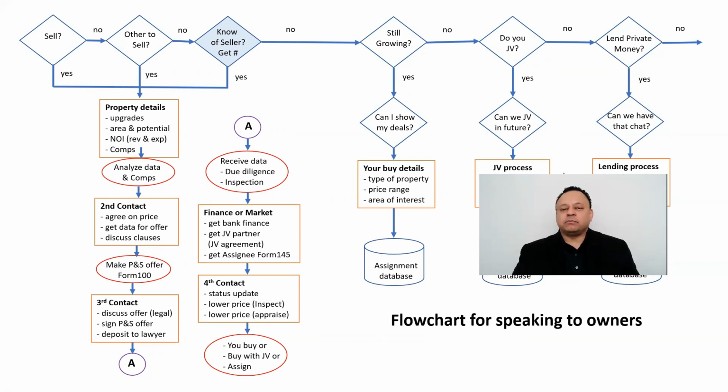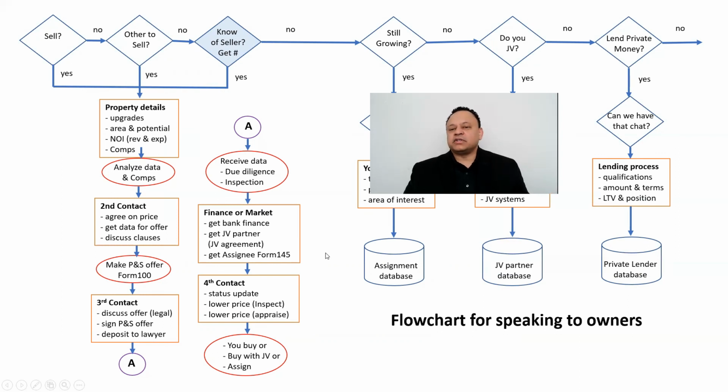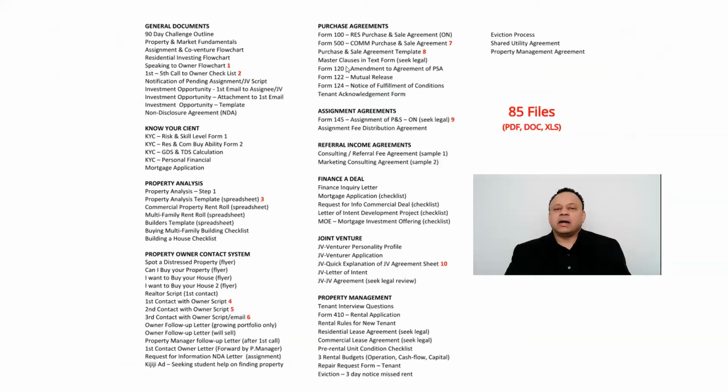Or I may create a database for people who are saying, I don't want to, let's say, keep growing, but maybe they still want to joint venture with somebody, be more passive, or even they may want to just lend money. So in my process here, I'm just going through what are the stages. And this is just a very simple diagram. This one here, number one, not even the first 5 calls, not even the analysis spreadsheet number 3, not even script number 1, 2, and 3 of speaking to these people, as well as the actual agreements for putting in deals. So I think this is very critical.